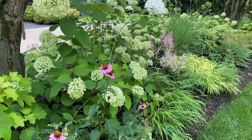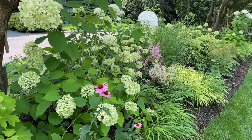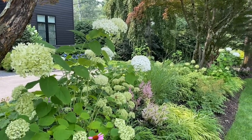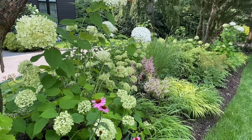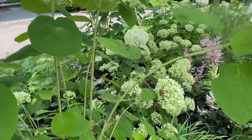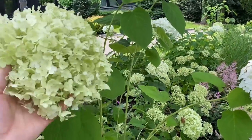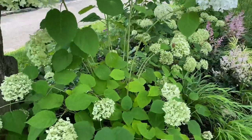And here are some troubles that we ran into in this planting. So I planted a lot of Incrediball hydrangeas here because I love the look of them with the black paint of the house. However, I underestimated the deer pressure in this neighborhood, and a lot of them were eaten, as you can see. The foliage is gone. Some of the blooms are still remaining, and the ones that are remaining are gorgeous. Like, look at this. I love them.